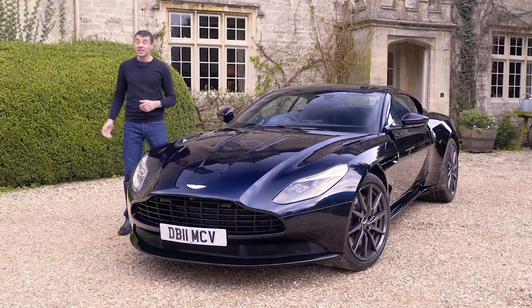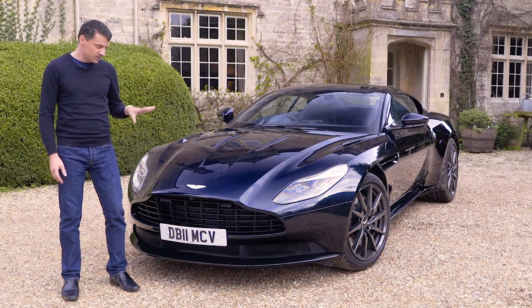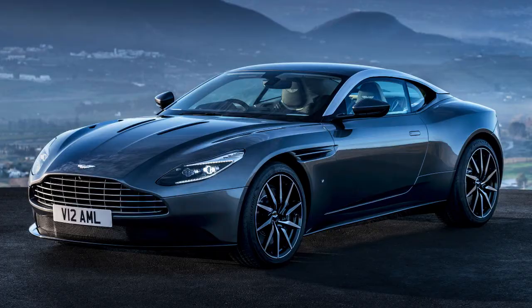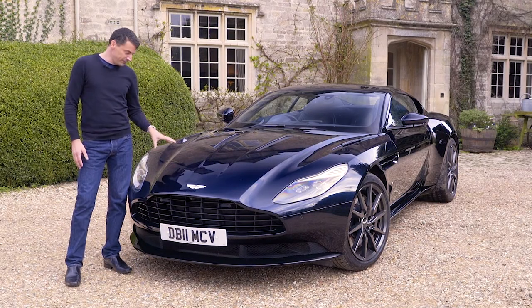Welcome to the Cotswolds in the not so sunny UK, where yesterday it was chucking down with rain, but today we've got some nice weather, it's nice and crisp, and we're here with the brand new Aston Martin DB11. You may already have seen this car, it's been out for a little while now, but not many on the roads of the Middle East yet, so we've come over basically to here to give it a good try.